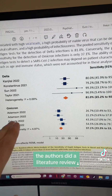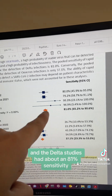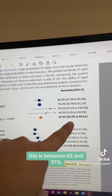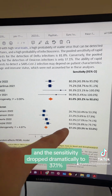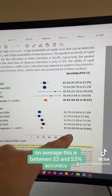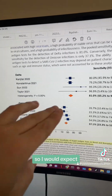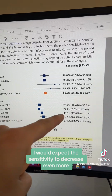The authors did a literature review, and the Delta studies had about an 81% sensitivity, the ability to pick up accurately on the COVID, and this was between 65 and 91%. Then there's the Omicron studies, and the sensitivity dropped dramatically to 37.1% on average. This is between 23 and 53% accuracy, or I should say the ability to pick up on the Omicron variant. And as we know, the XBB mutated even further, so while I haven't seen studies that have shown this yet, I would expect the sensitivity to decrease even more.